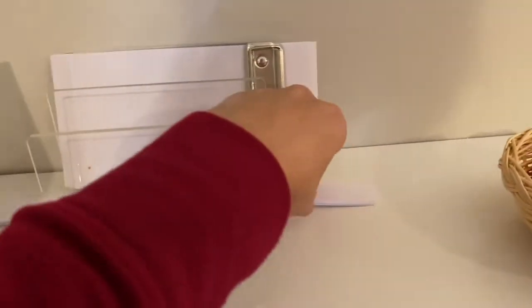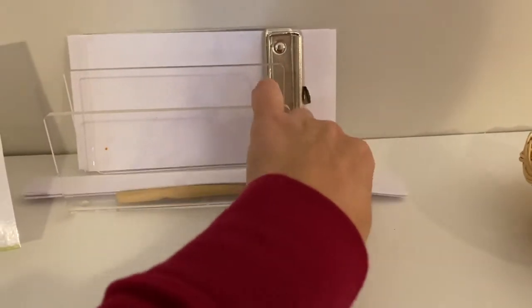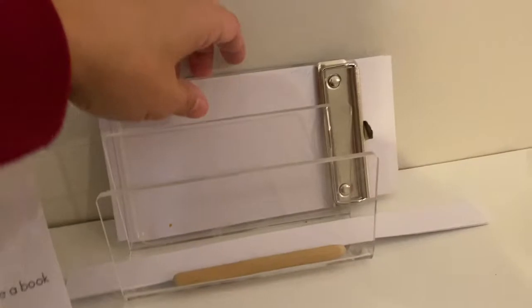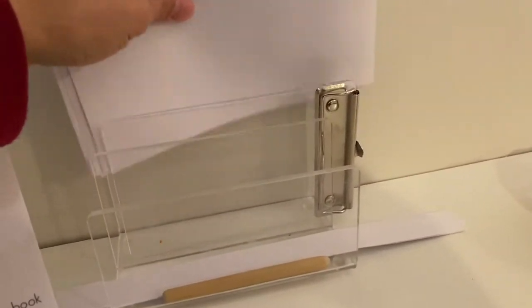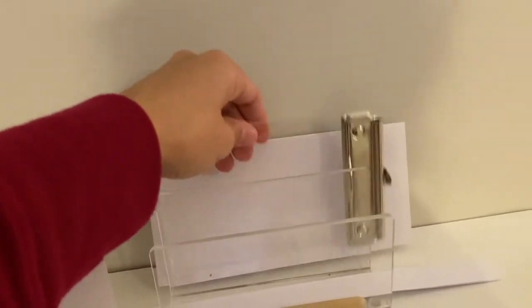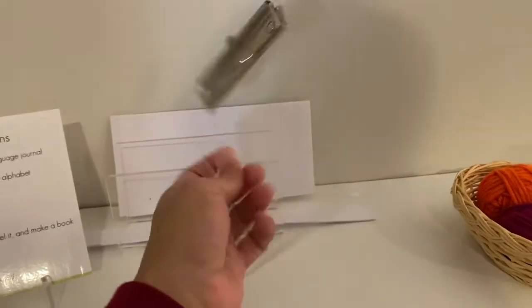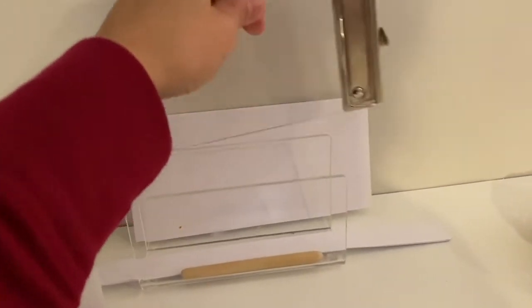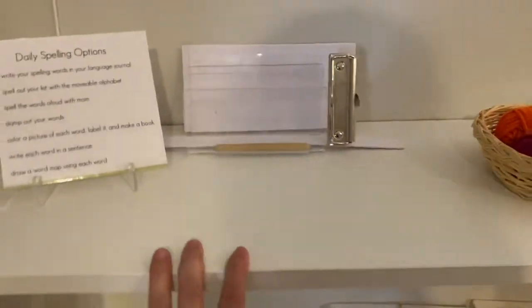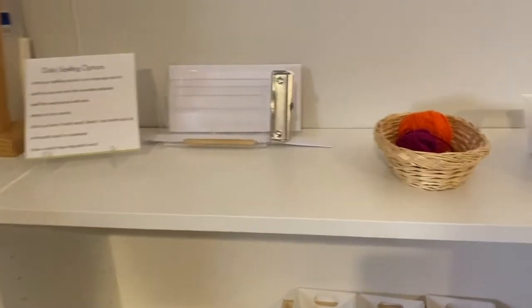Here's some extra paper. We have strips of paper for either writing math problems or, honestly, labeling the environment. There's all sorts of things you need little strips of paper for. We have larger strips of paper, which I write our work plans on each morning, and a tiny little clipboard that they can use to carry around those work plans. So that stays here in the top of that shelf.